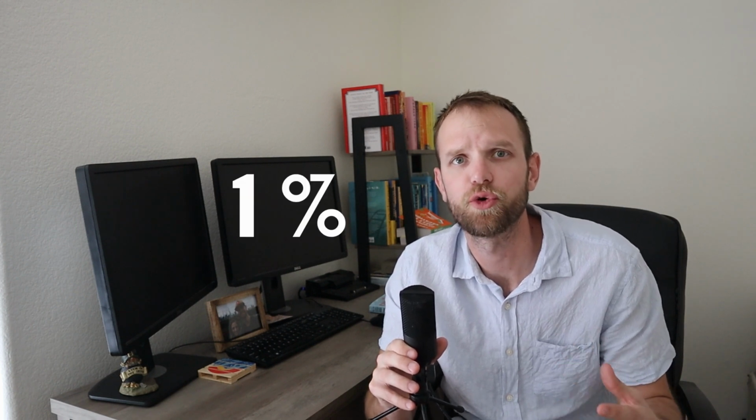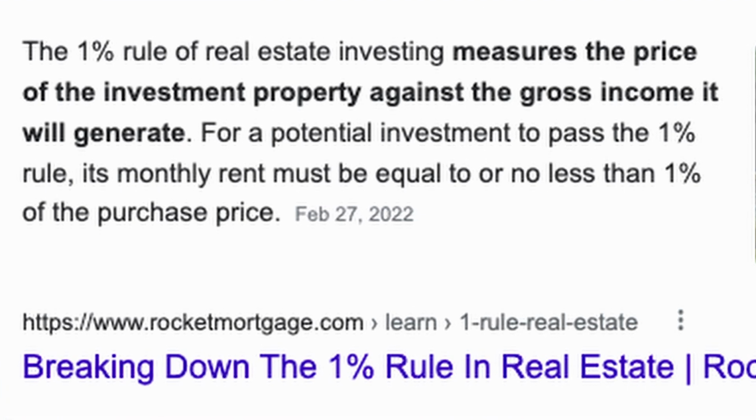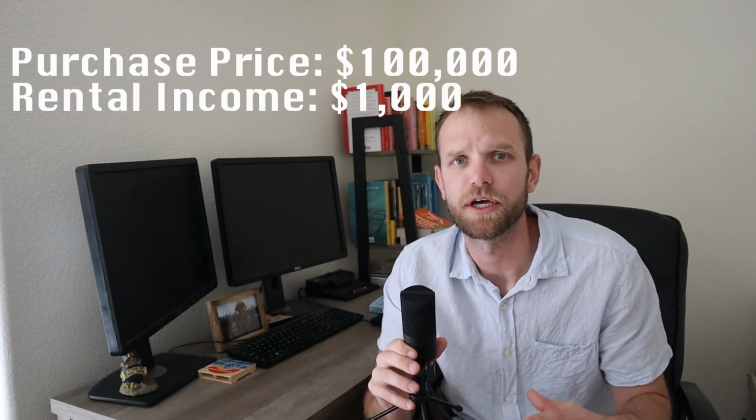Some rules of thumb that people use when trying to invest are things like the 1% rule, which just says you should get 1% of a home's value in rent. So if you have a $100,000 house, you should get $1,000 per month, and this isn't going to work in every area, and people typically do this to weed out homes which aren't going to work.